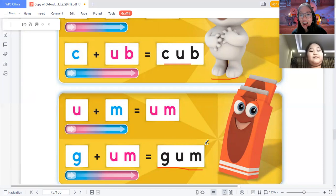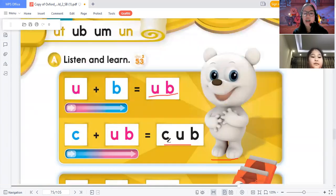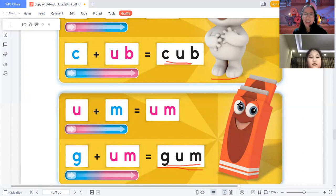What? A gum. Oh, you like a gum? Do you like it? A club. Oh, that's the name. I see. Okay, do you like to eat a gum? Yes. Do you like to eat? Yes. Oh, yes. Okay. Because you can also play with it. Okay. So again, we have the word cub and gum. Can you say it? Cub. Gum. Okay. Very good.